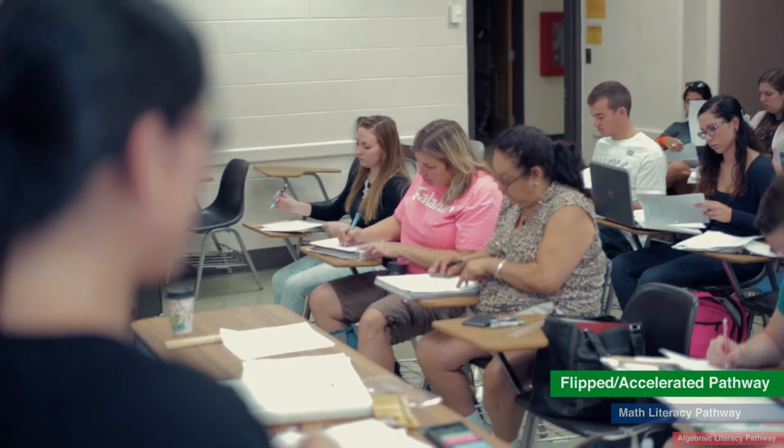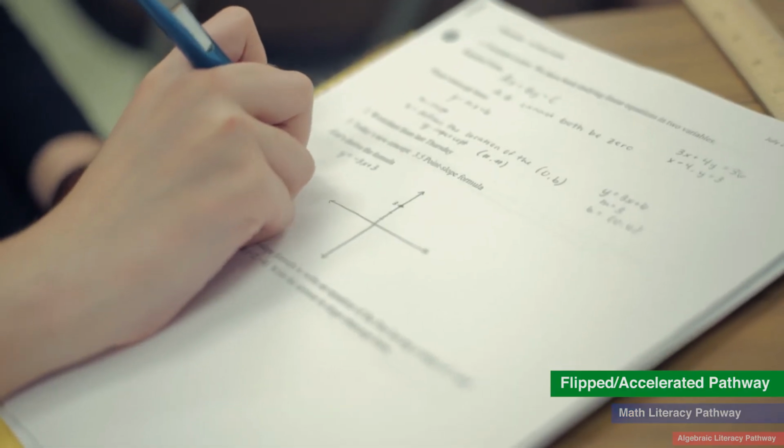So in fall 2013, we ran a pilot. Of the 50 students, 85% of them actually ended up advancing from the developmental math course in one semester.